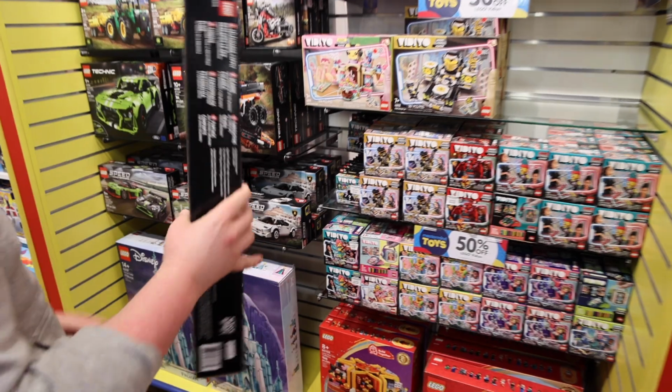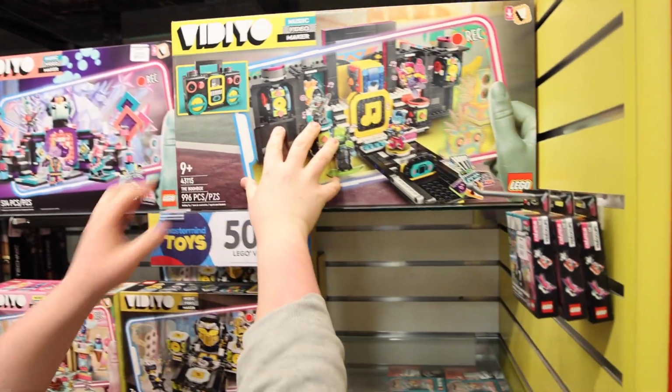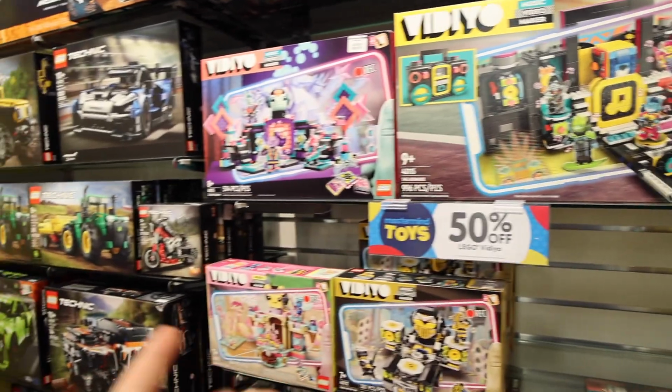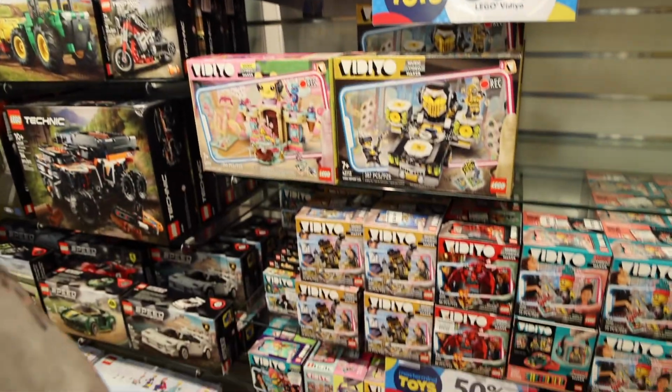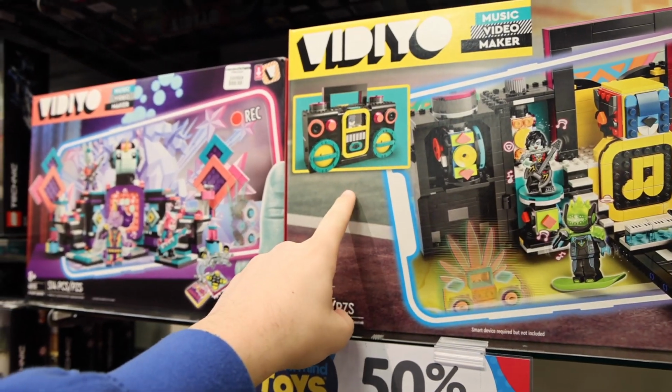All right, Nate, what are we looking at over here? This is the 50% off stuff. Right, oh yeah, the video stuff. Now you're doing this just for the pieces and maybe the minifigures, right? You might not build this exact set. Not particularly, no. I was just looking for more piece-wise. Sure. Actually, now that you're talking about this though, I do like how the boombox looks. Yeah, it does look neat.